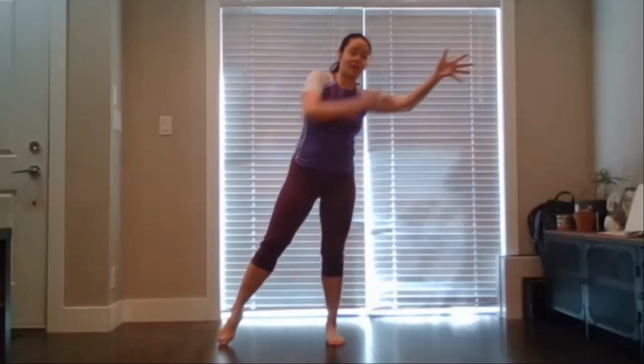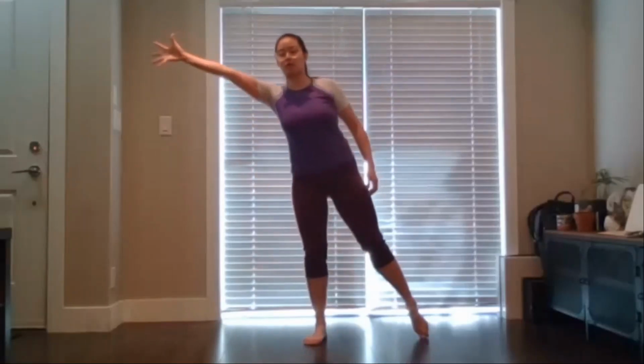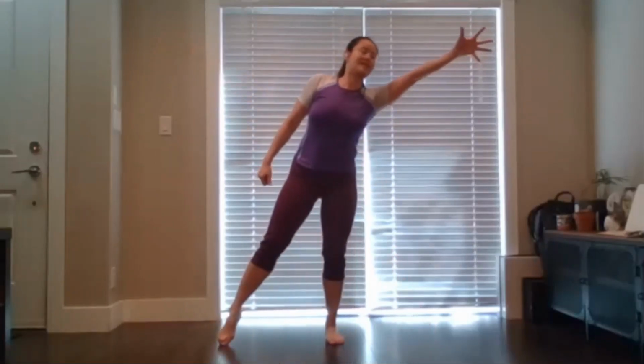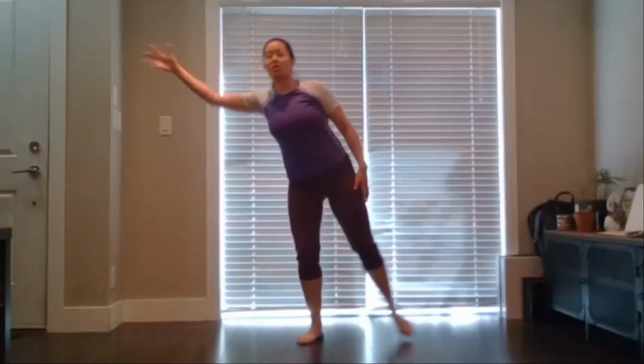Reaching away on a diagonal, bring it back. So notice here how my hand is really open and spread. So you want the fingers to be nice and stretched apart. And it's almost like you're trying to get your fingertip to reach something on the wall.